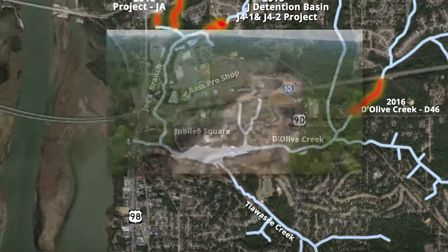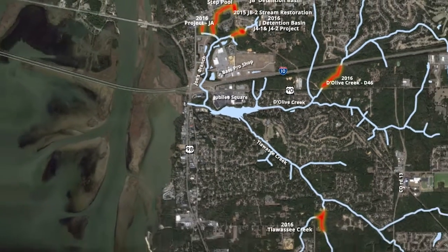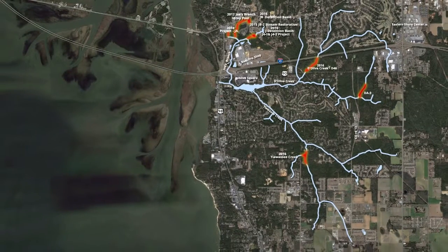With restoration design recently completed, tributary DA3 on Malbis property east of County Road 13 will go to construction in early fall. Designs to repair head-cut tributary DAF west of County Road 13 and tributary DAE south of Highway 90 are currently in development, with plans to go to construction in 2017.